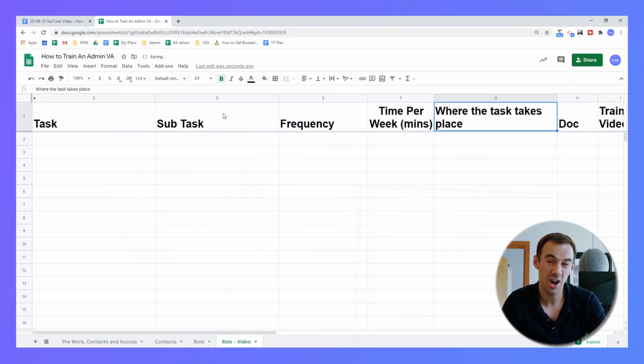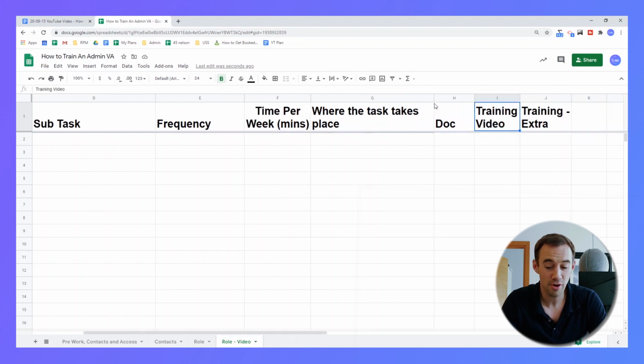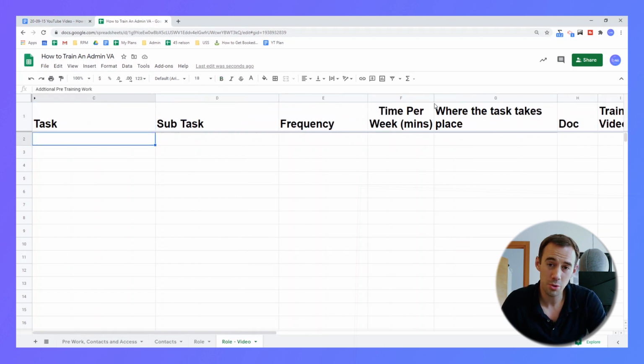So really simple: task, subtask, frequency, time per week, where the task takes place. Are there any documents? I kind of put that in there. And then any extra training videos, documents, might be like a point of contact, anything like that, but you've got that information there. So let's break it down. So we talked about tasks.